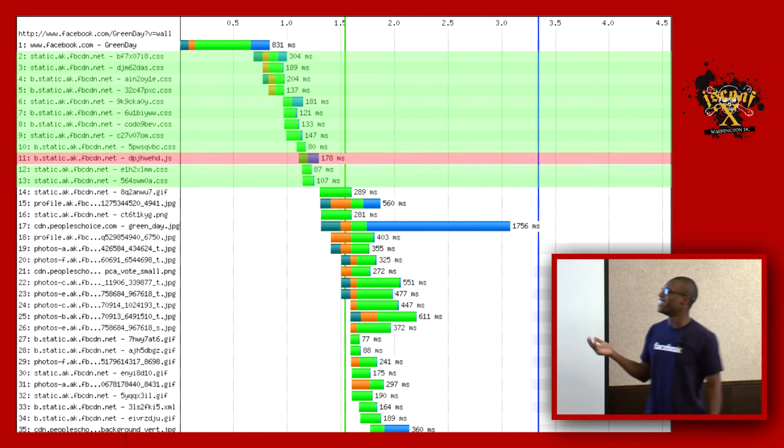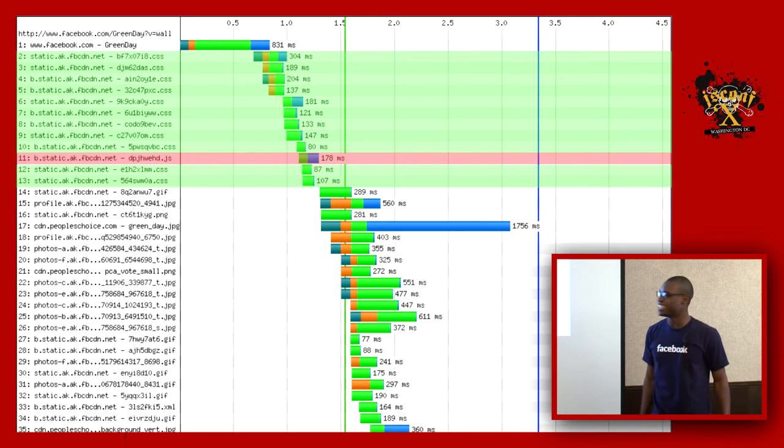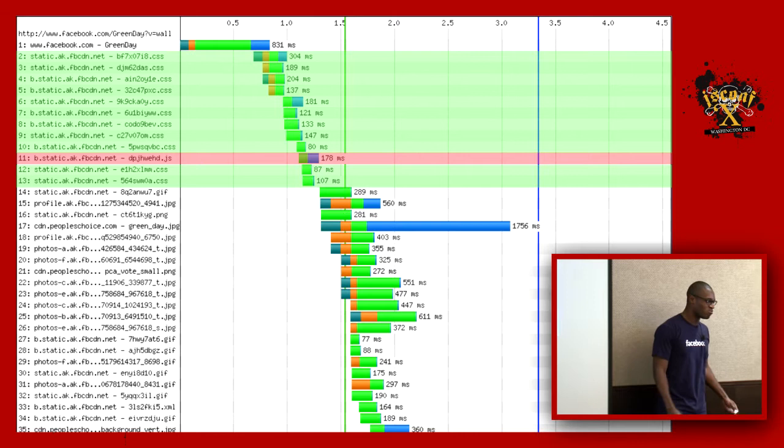We got a couple of CSS files, Primer comes in, and then we're on with the rest of the page. Now, if you go back, you see this green line is where the page is actually being rendered. That moves up quite a bit when we're able to put our JS at the bottom. Awesome. This means the user saw content seconds before they could before. It was pretty cool.